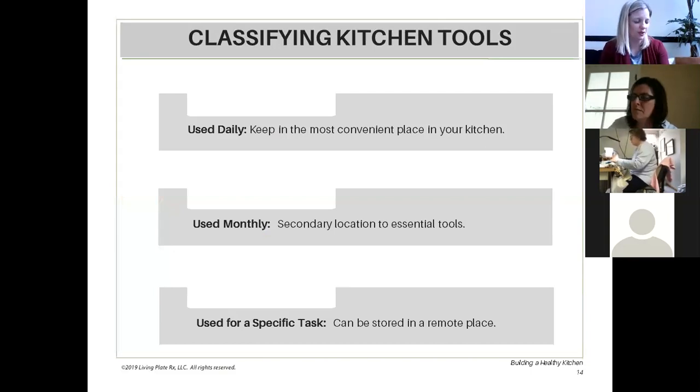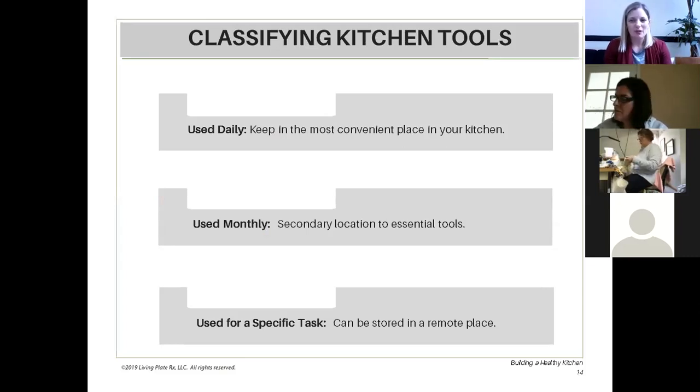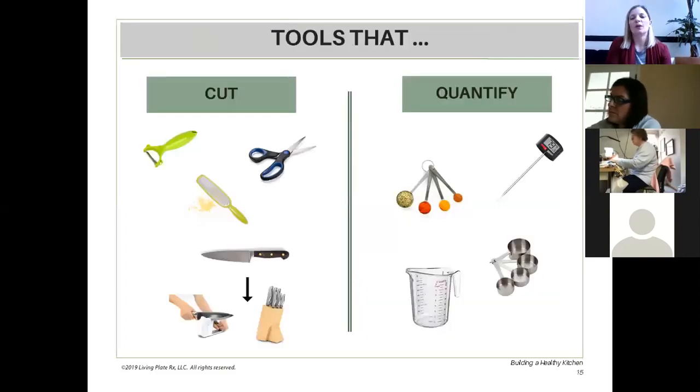So when you think about your kitchen tools, I don't know about you, but sometimes your kitchen tool drawers become junk drawers and there's just stuff everywhere and you don't quite know where everything is at a time. Having a drawer or a space where you put your daily stuff is a good idea. Your stuff that you use a little less often, maybe a few times a month, should be in another space. And then things you don't use very often, maybe your slow cooker, although some people use that a lot, or maybe an immersion blender or some of those more unusual appliances, can be stored in a more remote spot. I know we have a yogurt maker that I haven't used in over 6 months. It's probably time to donate.